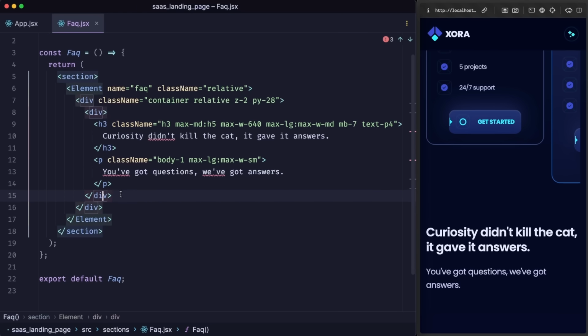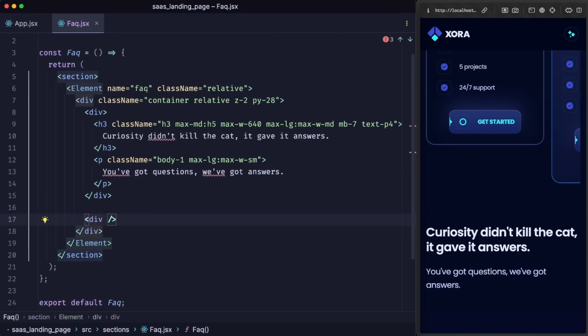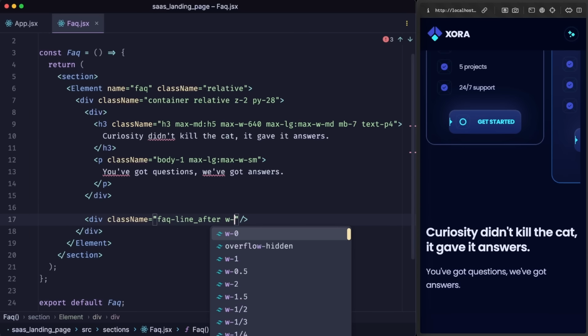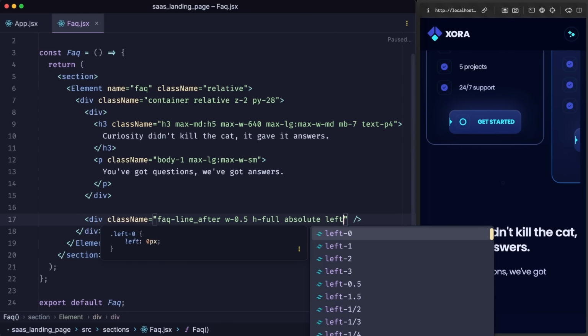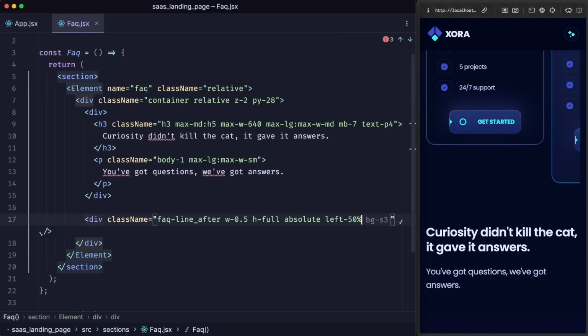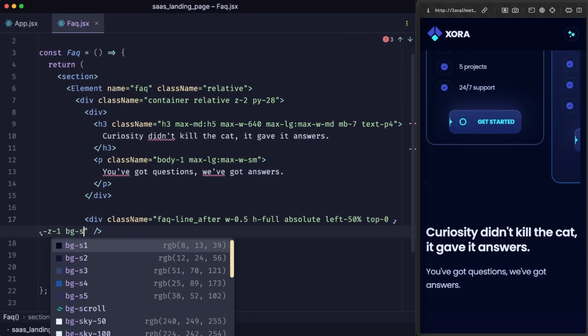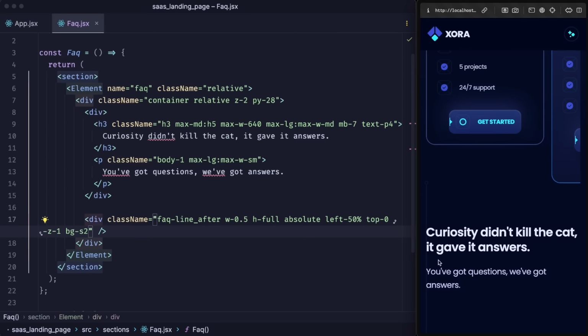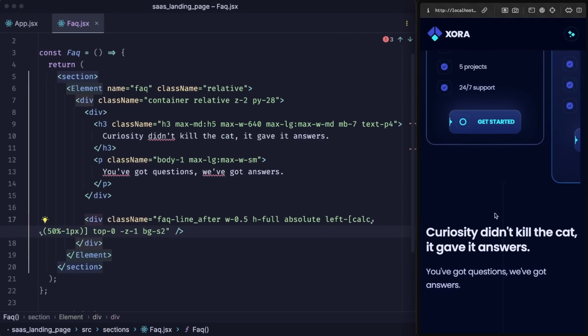Now let's go below this div that's wrapping our p and h3 tag, and let's create a divider line. So this will be a small vertical line, which will just be an interesting element to look at. We can give it a class name equal to FAQ-line_after. Let's give it a W of 0.5 and an H of full. Let's position it absolutely and give it a left 50%, so it shows in the middle. We can also give it a top 0, minus Z-1, so it shows below other elements, and a background of S2. And you can see this line right here, but it's in the middle. Instead of positioning it left 50%, instead we can do left calc 50% minus 1 pixel. And now it'll get positioned in the center.